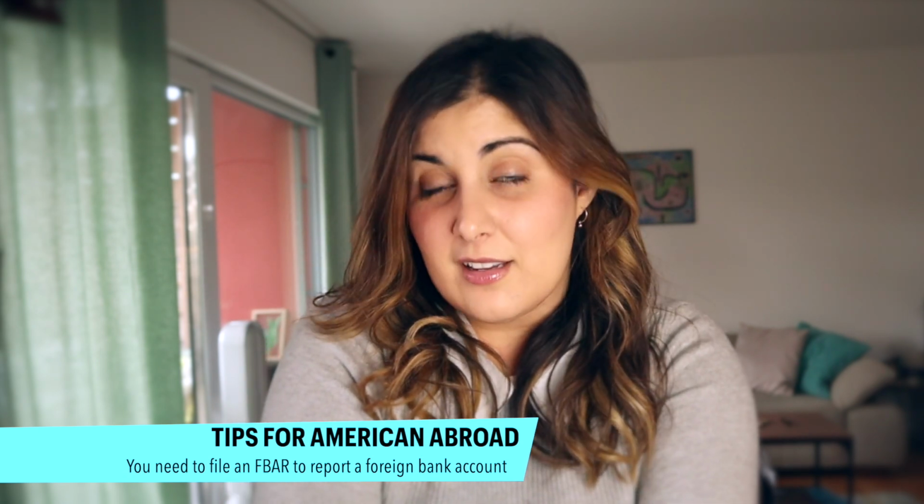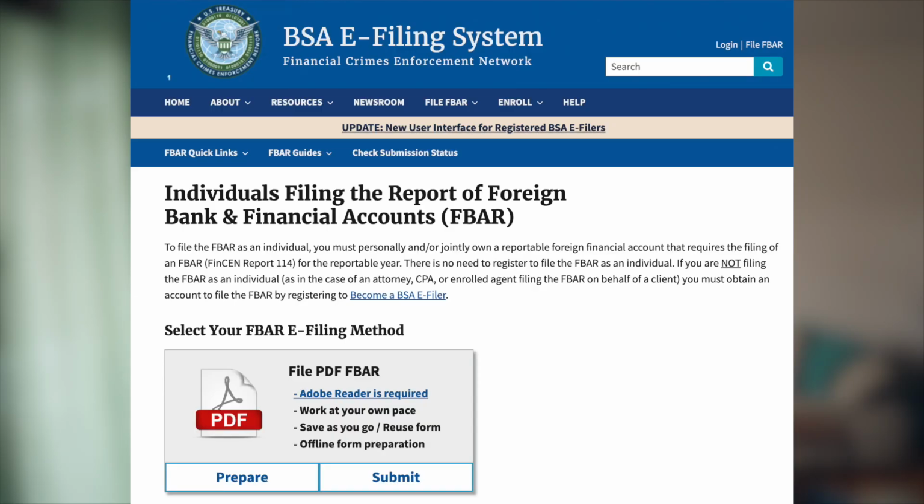You're not taxed on this, but it's information collecting in the United States to make sure that you're not hiding wealth, things like that. So if you have more than an aggregate of the equivalent of 10,000 US dollars in overseas bank accounts, you need to file an FBAR with the United States. You can be subject to a pretty hefty penalty if you don't do it. This is something I didn't actually know existed, so hopefully this helps you know that this is something that you just need to do.